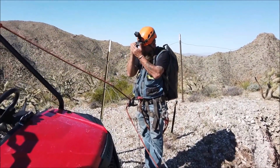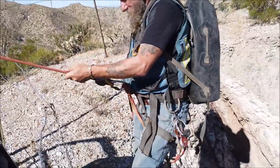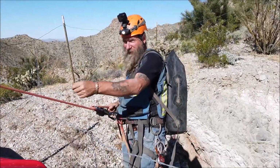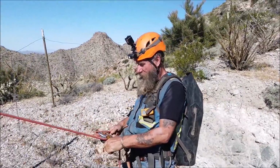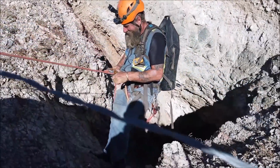Who's this we? You got a mouse in your pocket? There you go. Just gotta test your rope. Make sure the parking brake's on, right? Parking brake is on. Anyone check? Yep, parking brake is on. That'd be a real pain if my side by side rolled down the shaft after me.